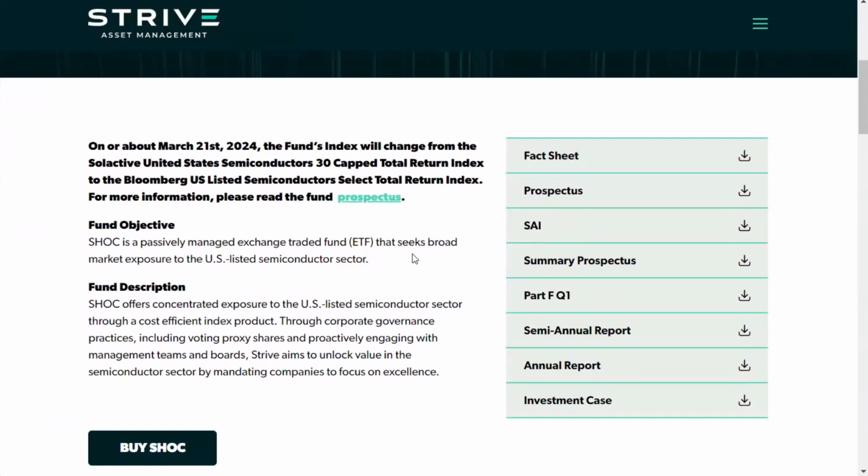Similar to the VanEck ETF, this one does seek exposure to U.S. semiconductor companies. It is a passively managed ETF that seeks broad market exposure to the U.S.-listed semiconductor sector. They offer concentrated exposure to the semiconductor sector through a cost-efficient index product, and they say they aim to unlock the value in the semiconductor sector by mandating companies to focus on excellence.